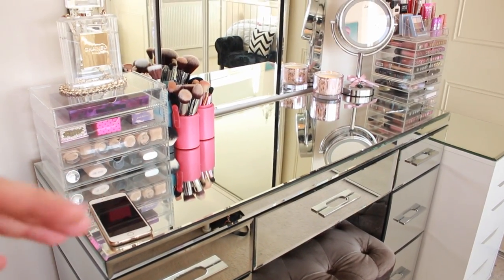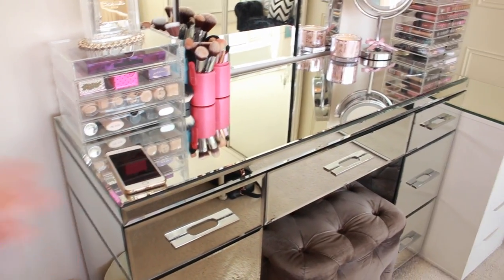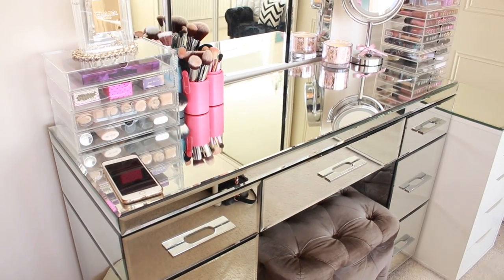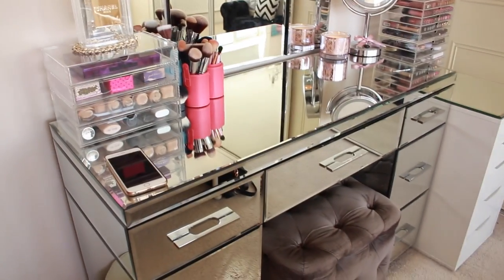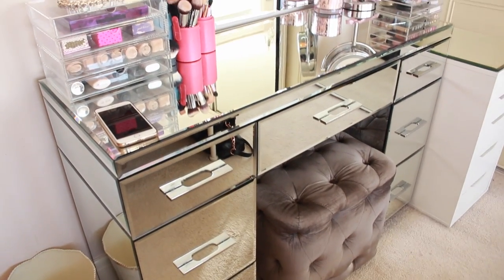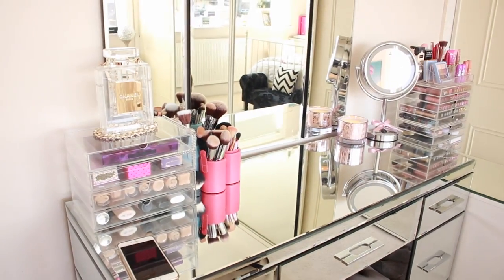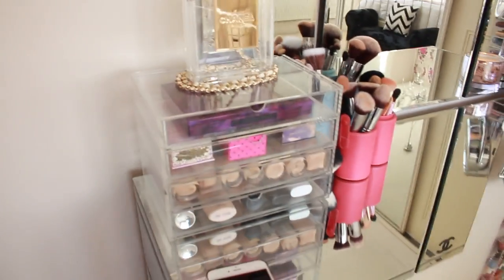But they have introduced a lot more mirrored furniture. When I bought this from Next, it was one of the only mirrored furniture I could find within the UK. So I absolutely adore this, and I would never change it for the world because it's great for storage, it's great for display. But yeah, I just thought I'd mention it for you guys because I know a lot of you are interested. Then on top here, like I said, I'm going to go into this more in detail.